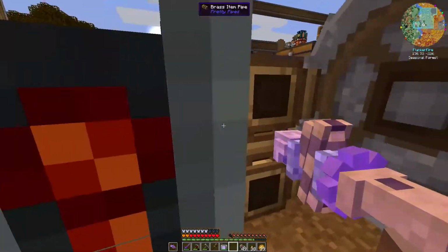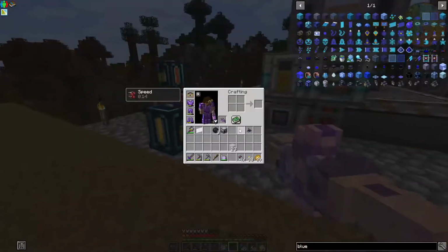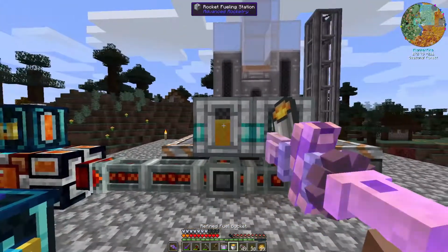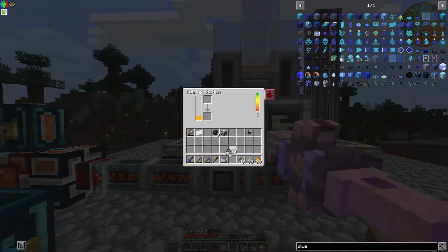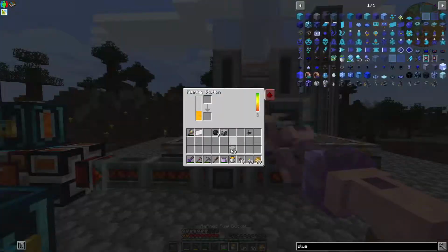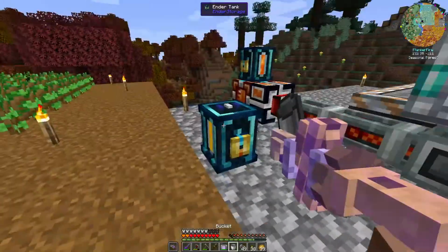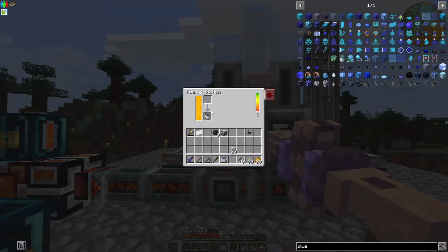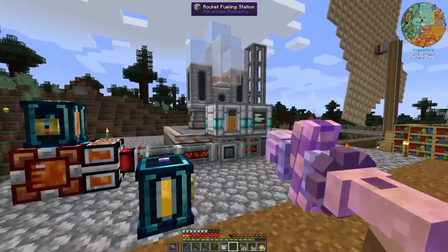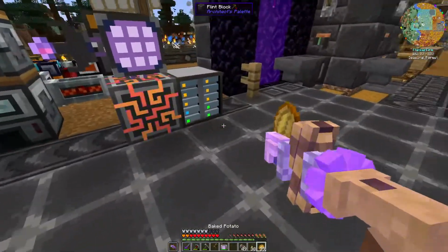Why don't we just bucket it in? Grab a bucket. That work? Oh, it works. Sweet. Slow, but works. Okay, perfect. We've got fuel. Hopefully that's going to be enough fuel for us to get there and back. No idea, but that's what it shows in the depiction, so that's what I'm going to go with.